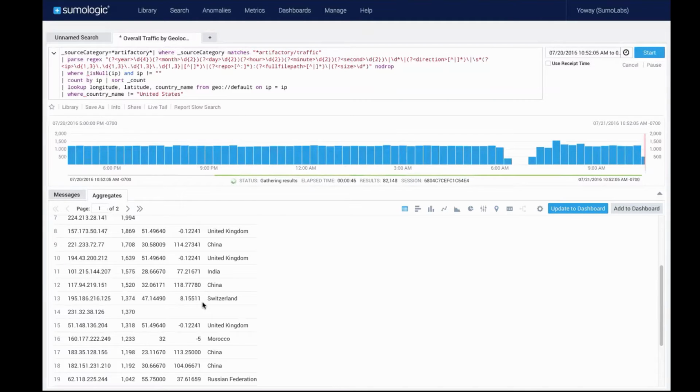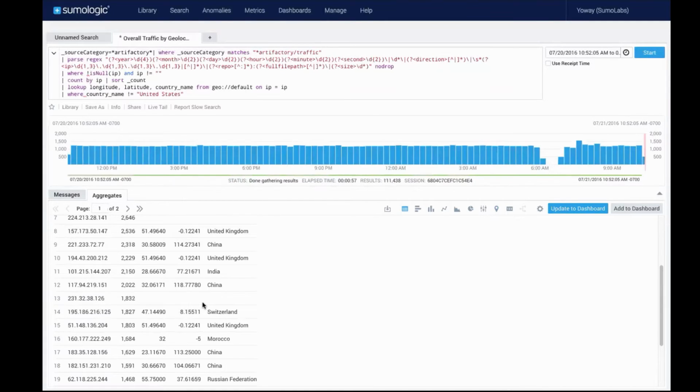That's the first question we had. But that deals with optimization. Let's talk about the much sadder case, which is that while Artifactory is a super reliable service, sometimes things go wrong.